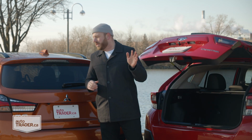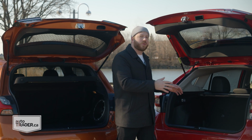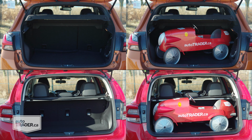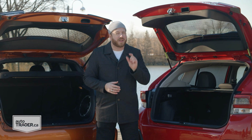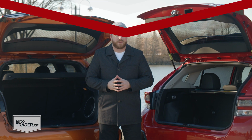Now, there's about 600 liters in each of these things with the rear seats up. It's a nice and square opening, tons of room for weekends away or groceries. Now, if you fold the back seats, the Crosstrek does have a slight leg up, but it's pretty much a draw when it comes to carrying around your stuff.